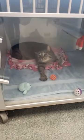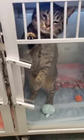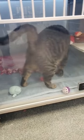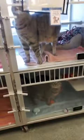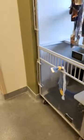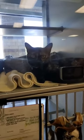Down here is Rupert. He kind of gets passed by a lot. Hey, Rupert. You're looking very handsome today. Look at that face. He's so handsome. Hey, Tiggy. Doing his business. We'll give him some privacy. That was Jinx down there. This is Willow. Hey, Willow.